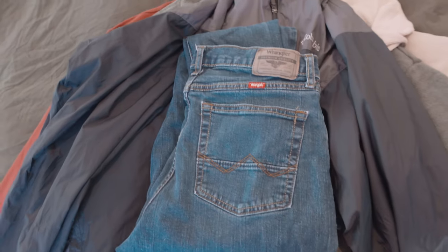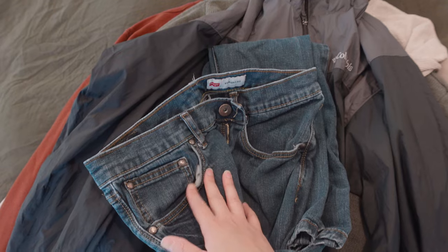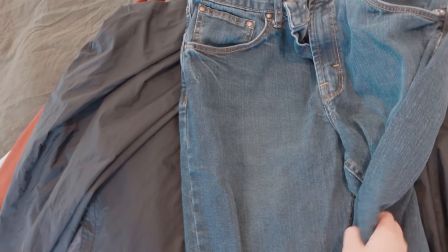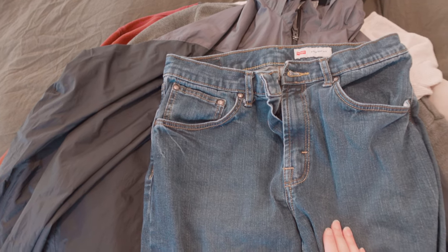Yeah, score on that. I also got some Wrangler pants, and these are actually men's straight fit Wranglers, and they don't look like they were worn at all. It looks like somebody bought the wrong size and just donated it afterwards. So I snagged them, and funny thing is my boyfriend and I wear the same size.